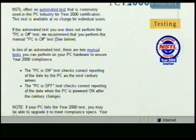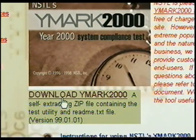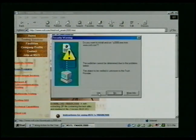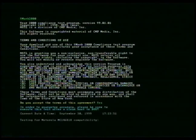Let's simplify the process. Assume the system isn't listed, so we can click on the NSTL test tool. So go ahead and click download. The file is being sent to your computer over the internet. The software is going to test your system to see what the BIOS will do when the year 2000 date transition happens. What fun. We're test running right now. Look, there's DOS coming up. Oh, it's big and fancy.